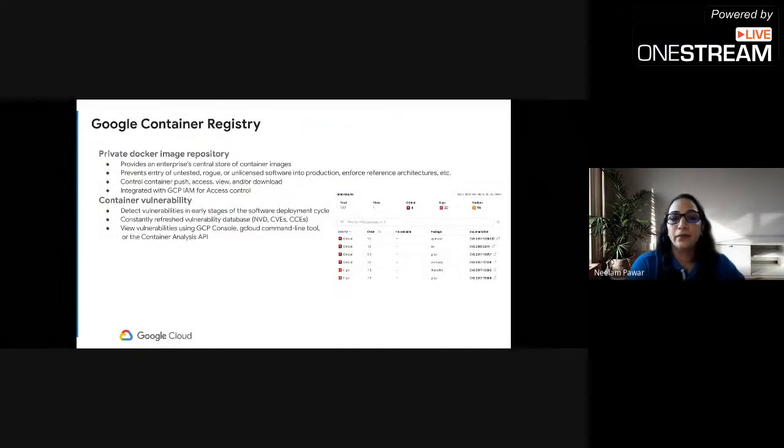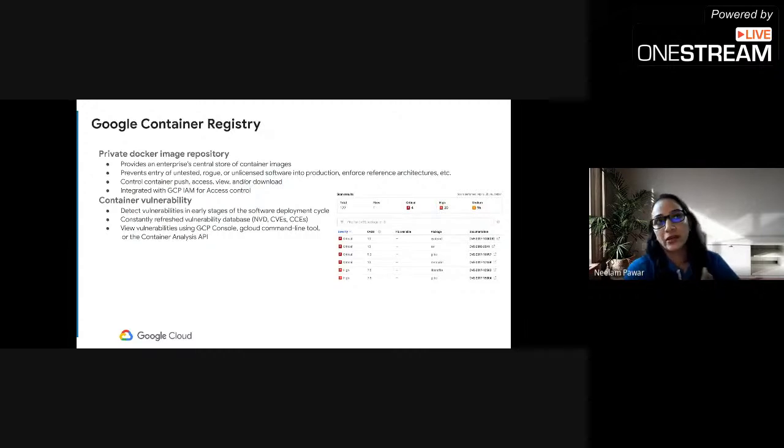Next is a brief about Container Registry. It acts as a central store for container images. What is best in that? You can run a private Google Container Registry specific to your organization. And more specifically, you can have very granular access, like who will have access to my image, who can view that particular image, who can access, who can download, and who will have access to the complete repo as well.